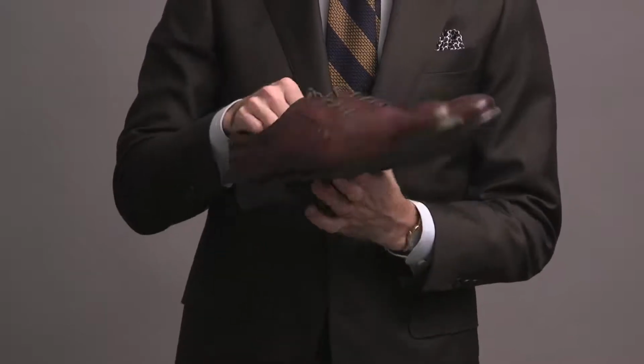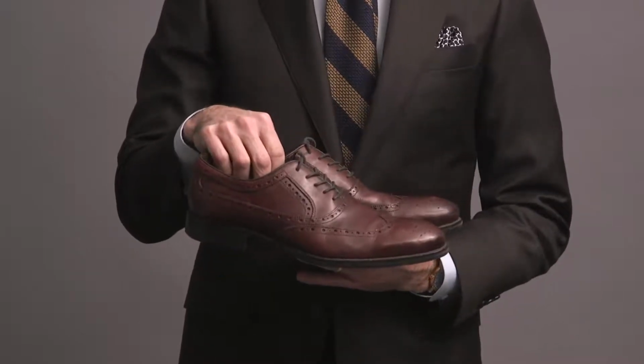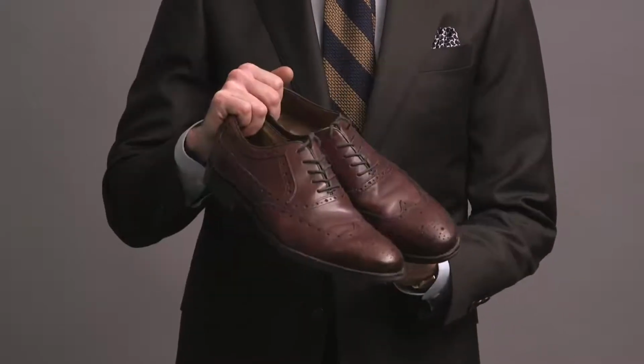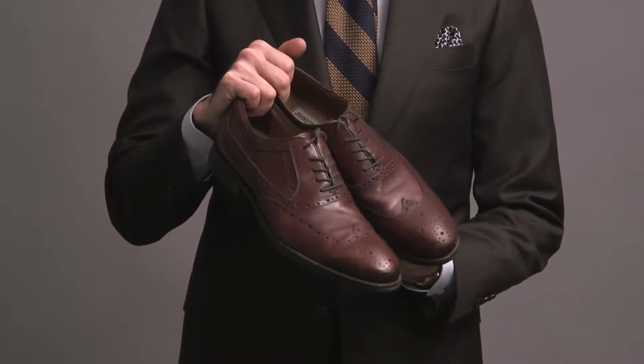Here's another wingtip Oxford. This one is by Johnston & Murphy. Oxblood color, broguing, got a rubber sole. Like the Allen Edmonds Strands, these were one of the first pairs of shoes I got after starting He Spoke Style. It's a versatile style, it's a versatile color, and they've held up pretty well.